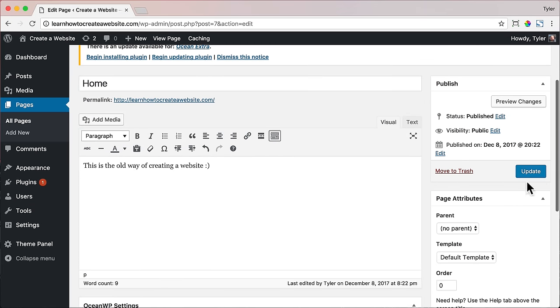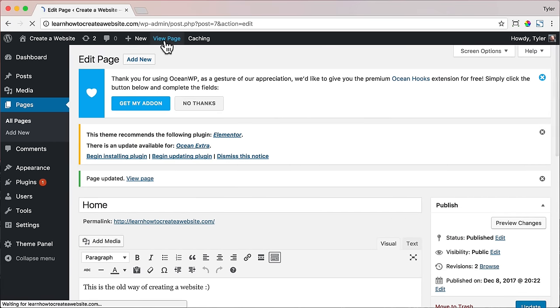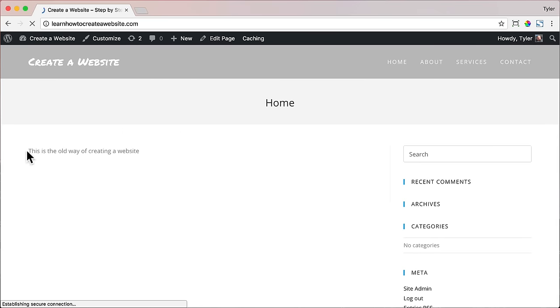All right, then we're going to press update to save all of our changes. And after we do that, we're going to press view page. All right, and we can see our content here. This is the old way of creating a website. Not that fun, but kind of interesting. All right, let's look at the new and improved way of creating a website.